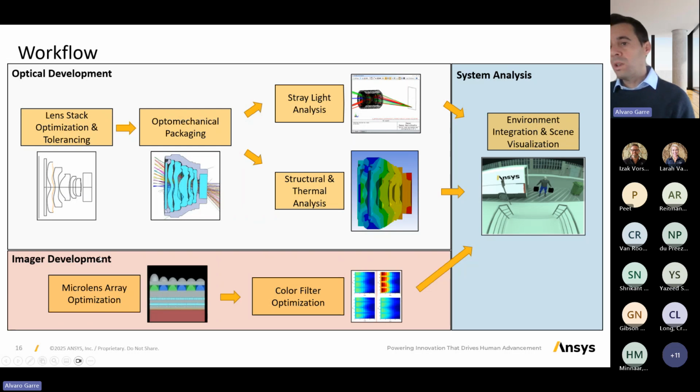On the imager development, on the sensor, for example, if you want to optimize or design your sensor, you can do things like microlens array optimization, color filter optimization to be able to get the best results out of your sensor. And then once you have done the macro optics and nano optics components, you need to do a system analysis. And this is how you can generate a 3D scene to understand what kind of results I am going to get with my camera that I have designed with the optical components that I did so far. So here you can apply things like different atmospheric conditions to evaluate how, for example, this camera is going to work under rain, under fog, under different sun angles. This is just to test and validate if your system is going to work as expected.